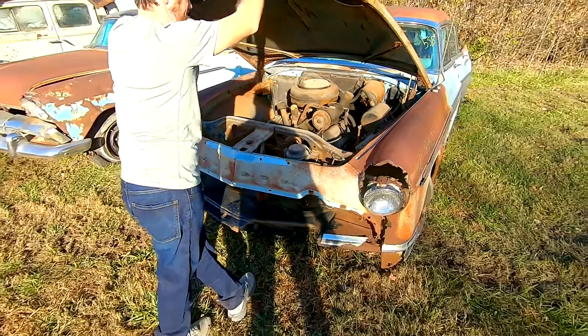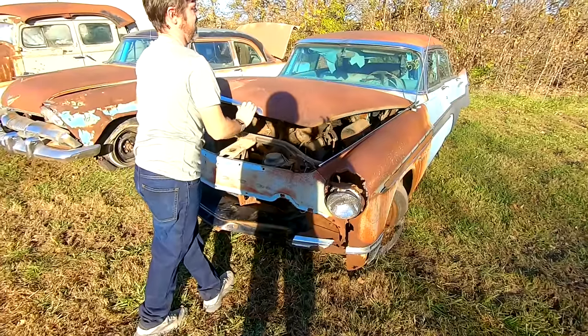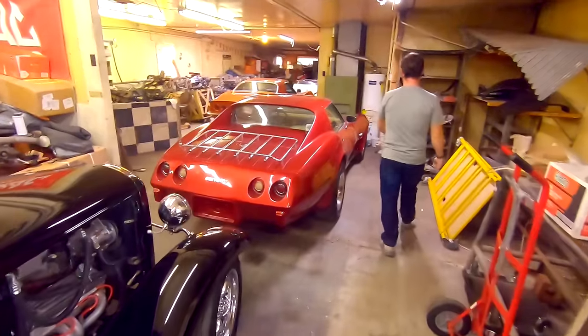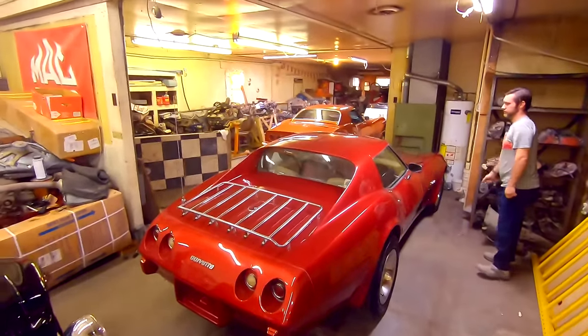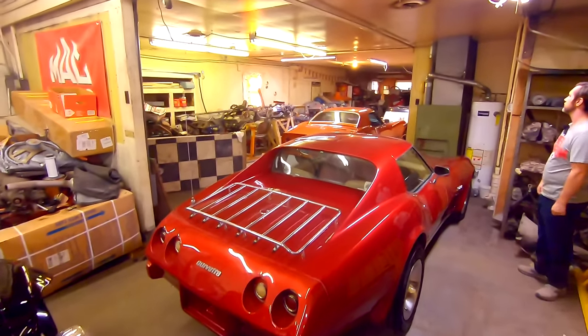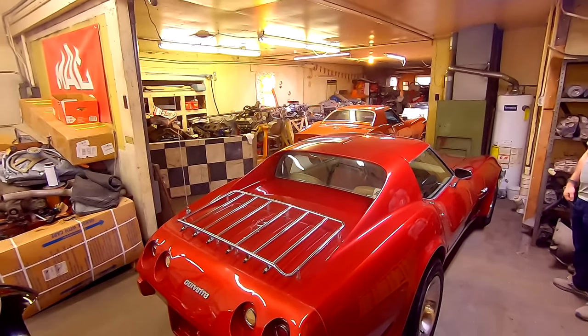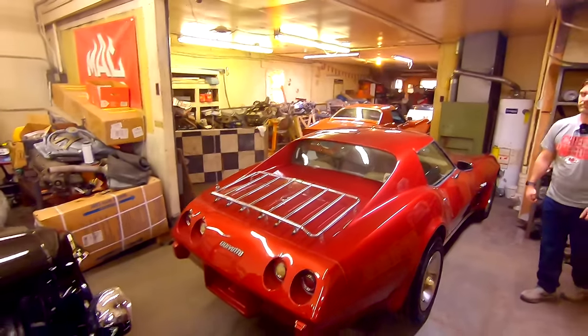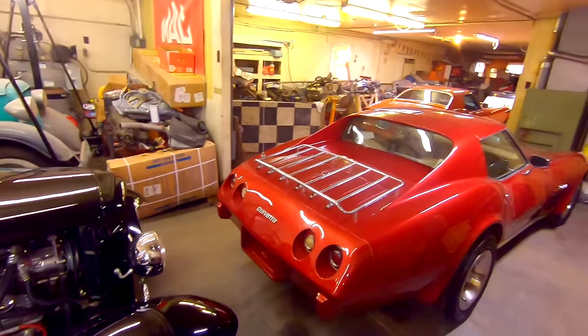Yep. Alrighty, you wanna go inside and see the cool stuff? Or the nice cool stuff? Yeah, the nicer of the cool stuff. All right, I got two Corvettes back here. It is fairly tight, so I'm not gonna get up close, but you guys can look all these up and get up close and personal photos. This is all the nice stuff in the collection.